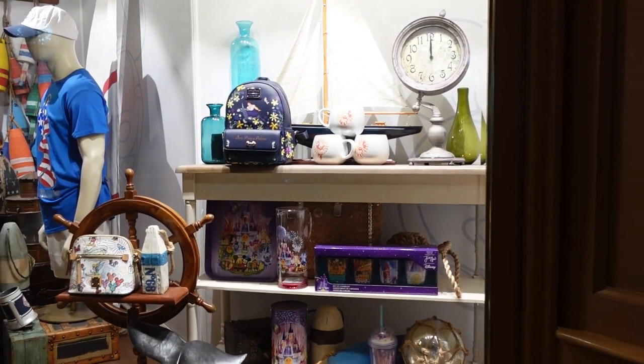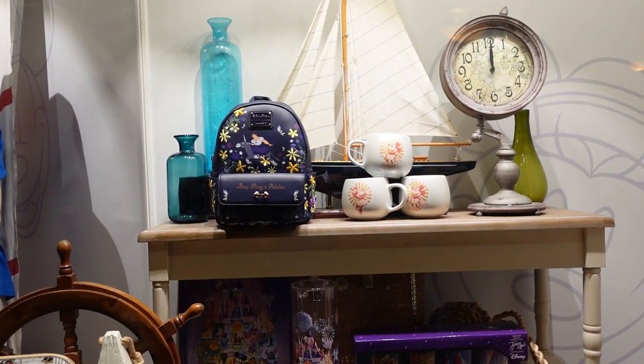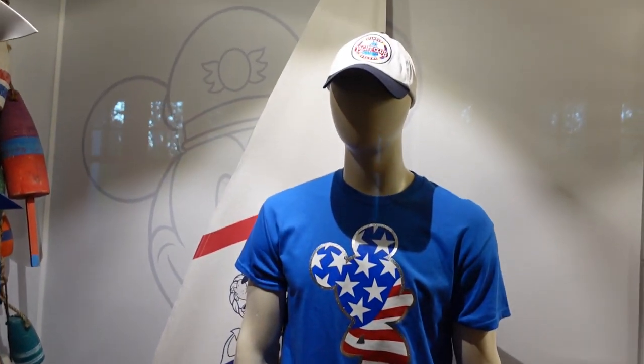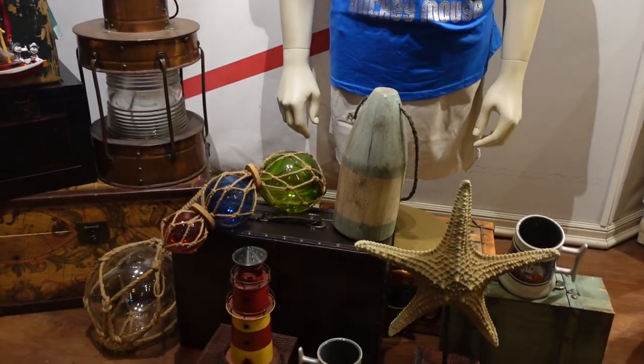I did forget to show you guys outside here the display, although some of this merchandise may or may not be here when you guys visit, just to take a look at some of the stuff they have on display here in the merchandise window. Again, nautical themed. I do like this Mickey shirt. And just take a look at that theming there.